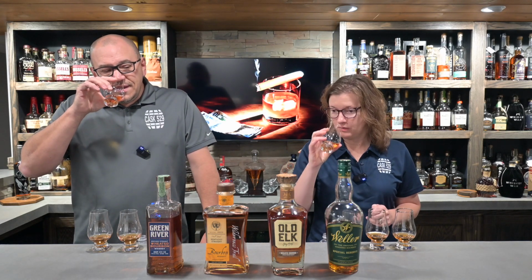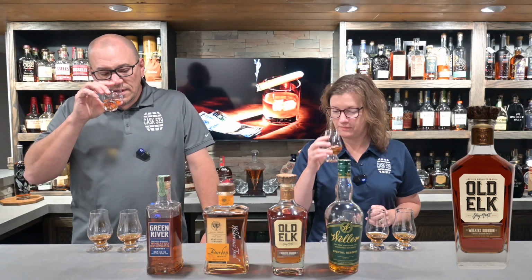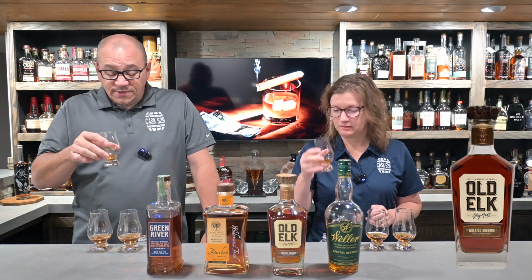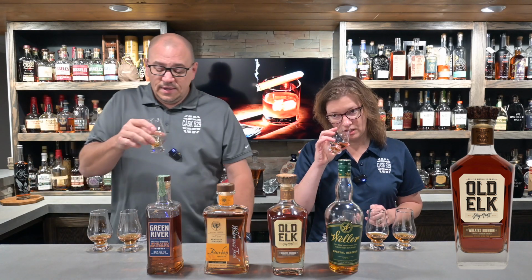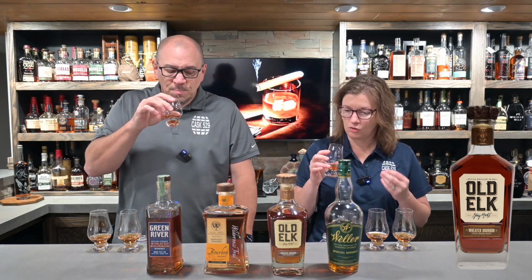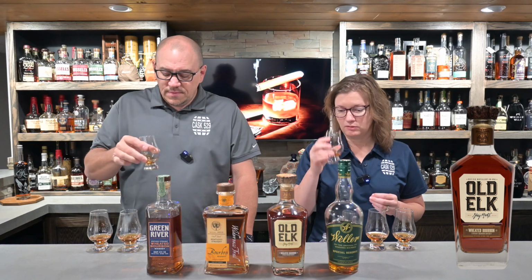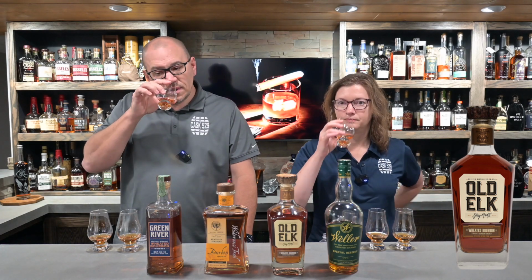Nice sweet nose on this. Getting a lot of the caramel and vanilla notes. It is really a sweet nose, isn't it? A little bit of a corn note, a grain note I'm picking up, but a really nice sweet nose.